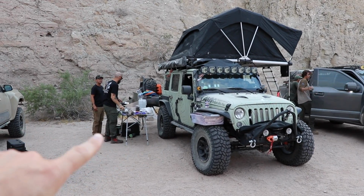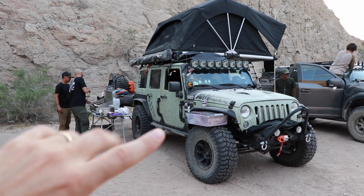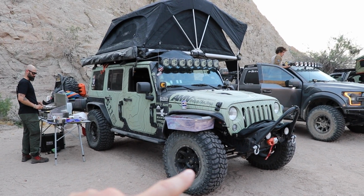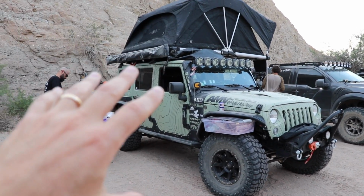So guys, we got Ali out here and he's got Kate the Jeep, and we have done a full detailed walk around of Kate the Jeep before. A couple things that he told me that he's done recently since that video is he put on a big brake kit and he installed some rock lights and he did a whole bunch of stuff on the interior.